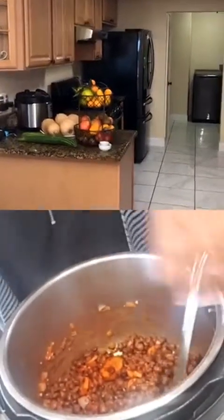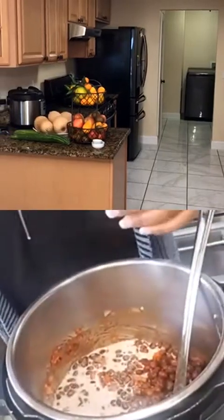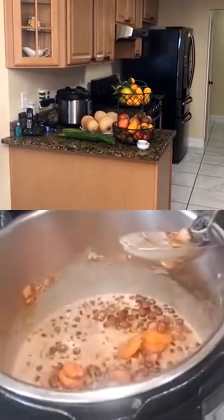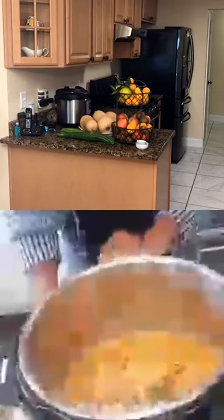Now we're going to add coconut milk. Okay, this is about 1 cup coconut milk. All right. Give it a quick stir. Again, we are building the flavors. I'm adding water, about 1 cup water. And now I'm getting ready to add thyme. I'm using fresh thyme. If you have dry thyme, that's fine too. If you want to add parsley, that's also fine too. So I'm going to hit cancel on the Instant Pot, click on pressure cook, and I'm cooking it for 10 minutes.